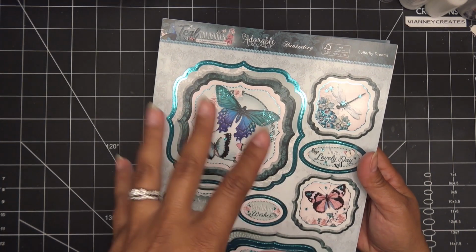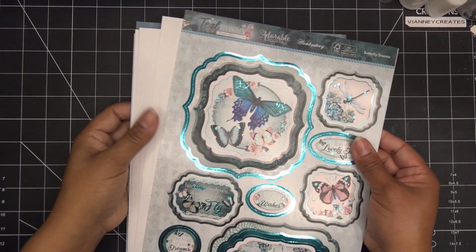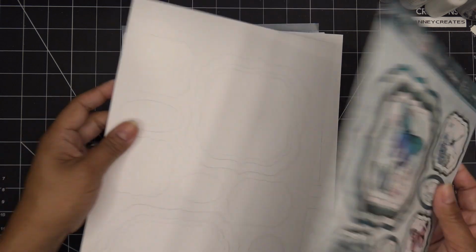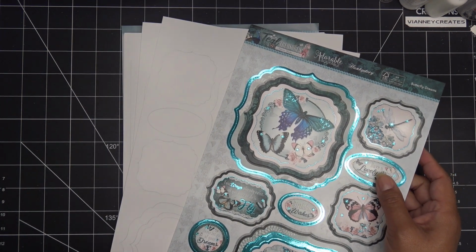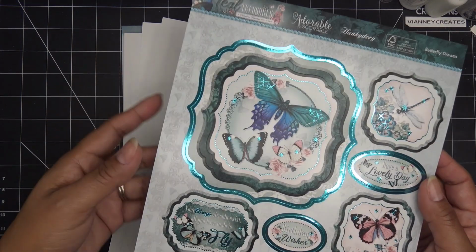So Hunky Dory does stuff like this, and it's not inexpensive, but they usually have good values, I think, or at least in my opinion. I mean, I'm paying for this stuff, so whenever I talk about those things, I feel comfortable talking about it when I'm paying for it, especially. They just make all this foil and all this prettiness.